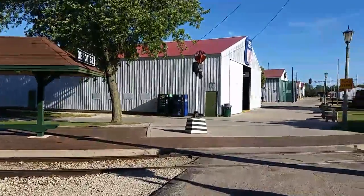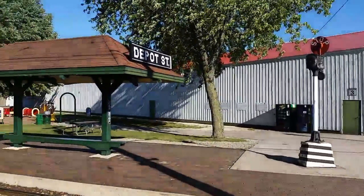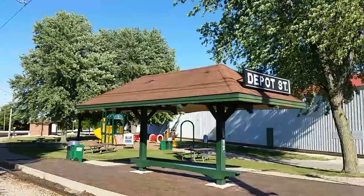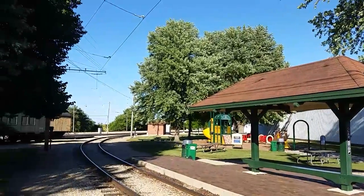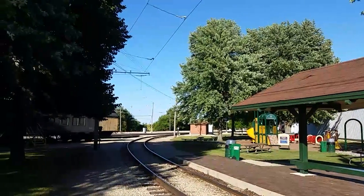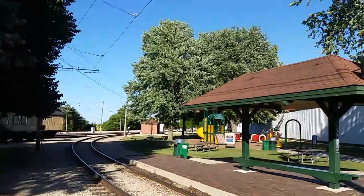So, as you're walking through here, this is Depot Street. We have a 1-mile trolley loop, we call it. And that's a loop that goes around the property. It has 4 stops on it. People get on and off the trolley at these different stops. They go through the buildings, go look at the stuff. They come back to the stop, get back on the trolley, go to the next one.